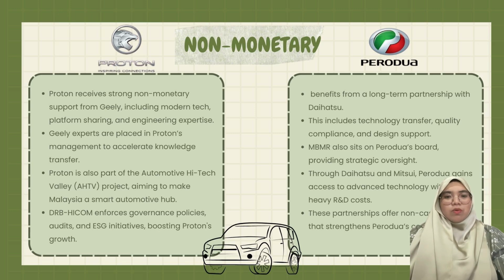Meanwhile, Perodua, under MBMR, has key non-monetary benefits that come from its partnership with Daihatsu. These include technology transfer, Japanese safety standards, and support in vehicle design. MBMR also plays a strategic role on Perodua's board, enhancing its governance and long-term direction. Although these are not direct cash flow, they play a major role in boosting both companies' competitiveness and innovation.